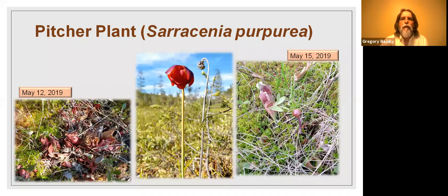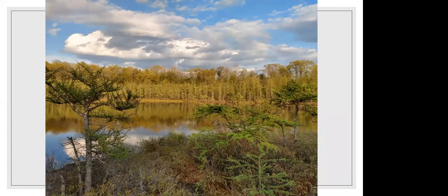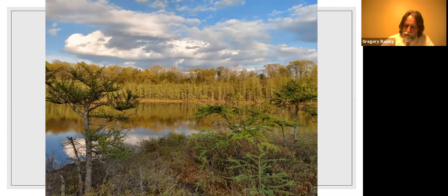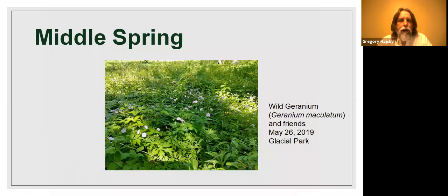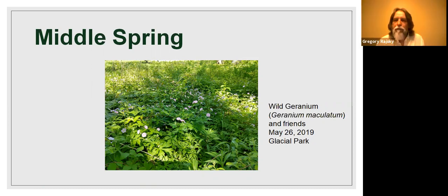All right, so let's move on from this beautiful scene of the open water lake-like area just beyond the floating mat, Beulah Bog. And we'll start to take a look at some of these middle spring flowering plants. And our poster child here is wild geranium, Geranium maculatum. We'll see more of that plant in a subsequent slide.